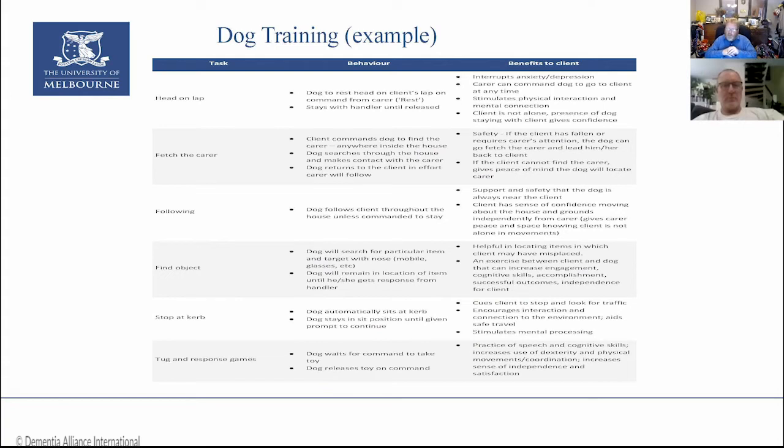Our expert trainers with seeing eye dogs focused on a number of areas where they put in very specific training for all the dogs in the program. And then in addition to a number of these general areas, each dog was then trained to do a number of activities that were specifically relevant to the needs of the person and the family with whom they'd been placed. So what we have on the screen before us are a number of the generic training attributes that all of the dogs got. One of these was placing their head on the lap of the person with dementia.